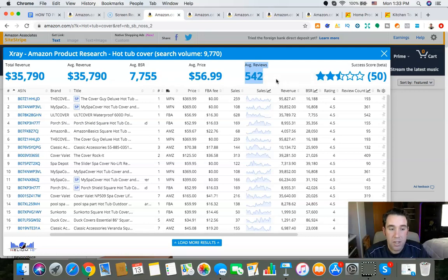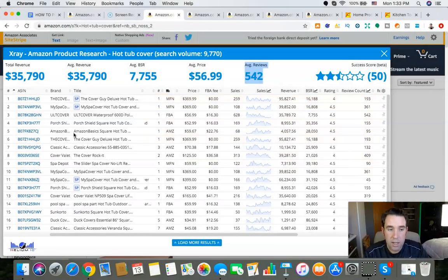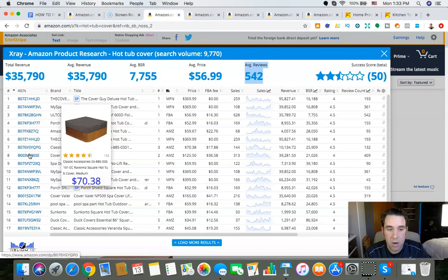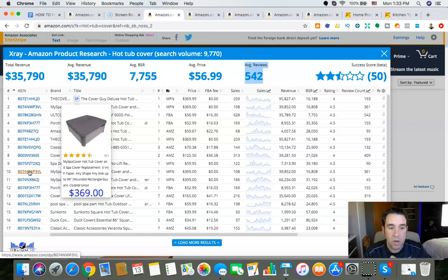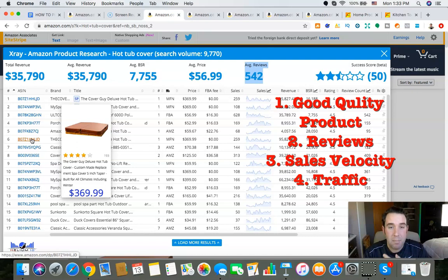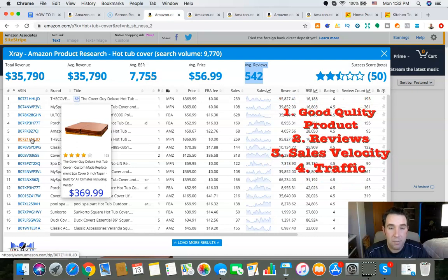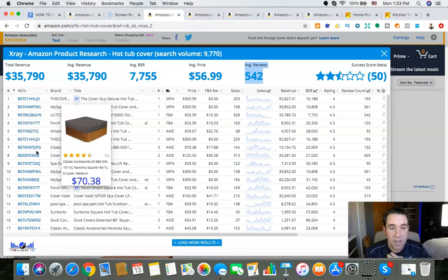But here is the most important part: the revenue column and the review count column. Okay, we're looking here at the top of page 1 where you're going to want to rank your product when it gets to Amazon and it's time for launch. You're going to want to start making sales, getting reviews, and rank to page 1 so customers see your product. And the way you do that is by having a good product, getting good reviews, and making sales, and giving the customer a reason to choose your product over these existing products. And that comes down to differentiation, which I'll discuss here in a minute.